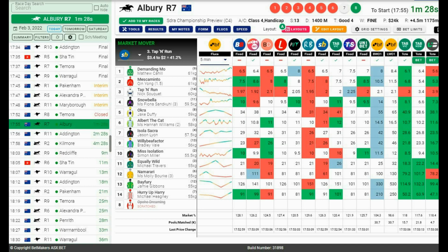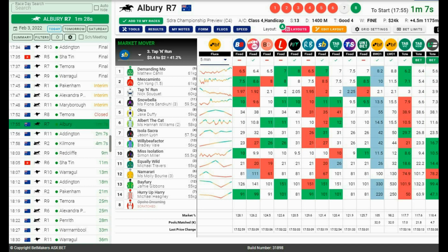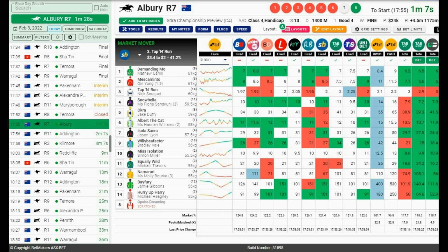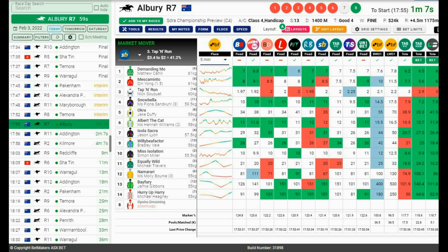If you're interested in backing a roughie and you want to bet it early, then Betfair SP is your best option. Those markets will provide the best returns in your situation where you cannot monitor the price like I have here.